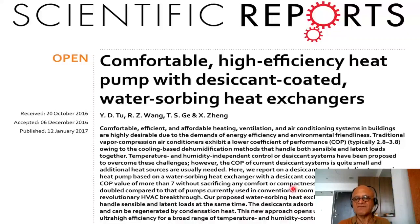You see, they have thought about all these issues. The pump's efficiency is doubled compared to that of the pumps currently used in conventional room air conditioners, which is a revolutionary HVAC breakthrough. Let me read that again. Our proposed water sorbing heat exchanger can independently handle sensible and latent heat loads at the same time.